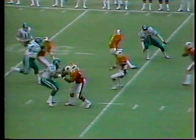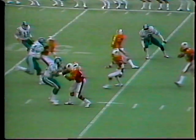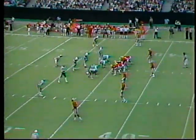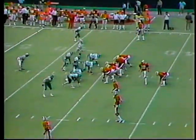Laurie Skullroot and Tyrone Cruz not exactly enjoying each other's company, I don't think. Skullroot had hold of the face mask there of Tyrone Cruz that, fortunately for him, went undetected by the officials.